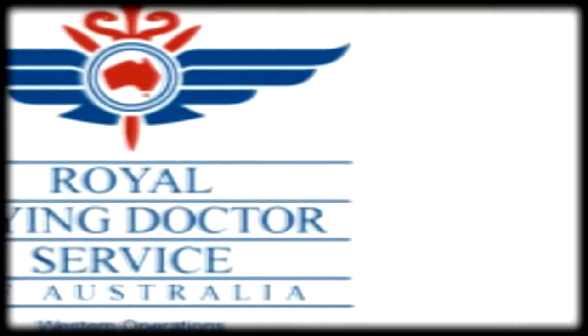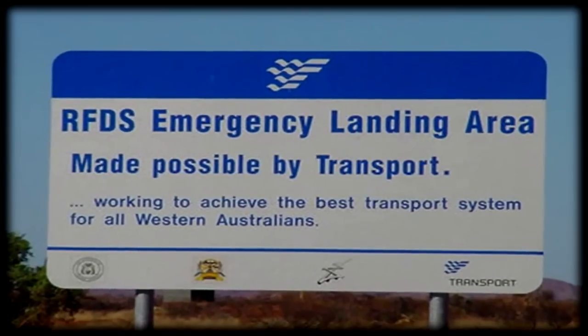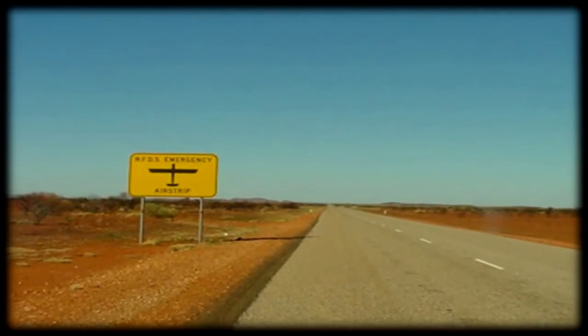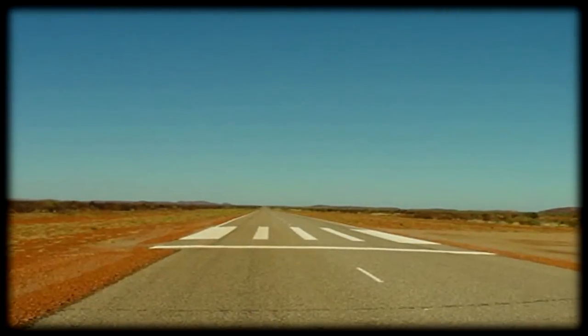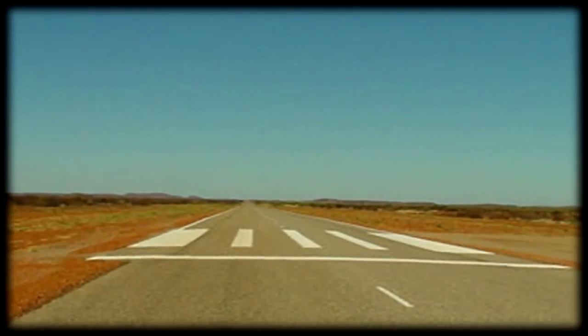In the outback of Australia, the Royal Flying Doctor Service provides medical treatment. They use the major highway as their landing strip. As you come down the highway, you're given a warning. Before you know it, you're actually crossing the plane's landing area.